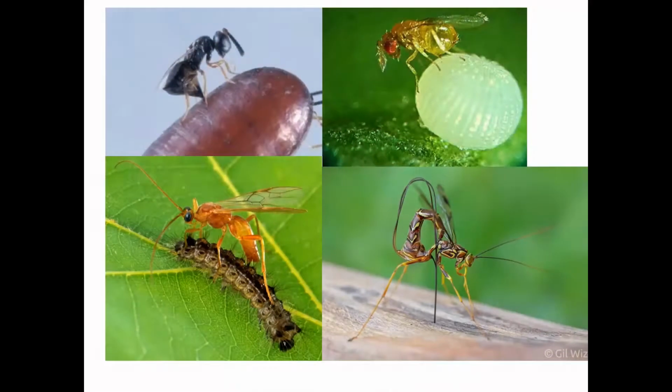And you think, oh, that's so weird. What a weird life cycle. How could that be common? It's really common. There are lots of parasitoids. Here's one that's laying an egg into a fly pupa, and this one is used for control of flies on dairy farms in New York State. This one's laying an egg into a caterpillar egg.